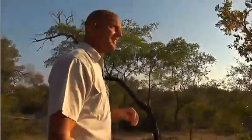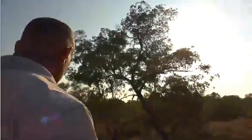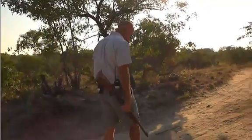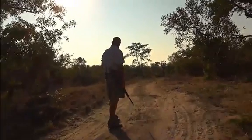So what I'm doing now is I'm just scanning everywhere I can to see what we can see. So what I'm looking for, I'm listening for more alarm calls. I'm listening for birds giving alarm calls. I'm listening for squirrels giving alarm calls. Smaller animals around here. Let's go and have a look. Here's a road. It's a very good place to have a look for tracks. Still nothing that fresh at the moment.